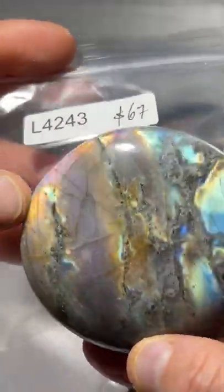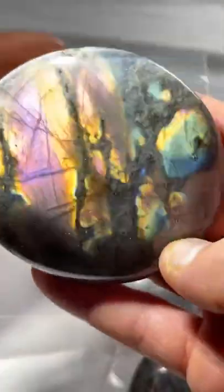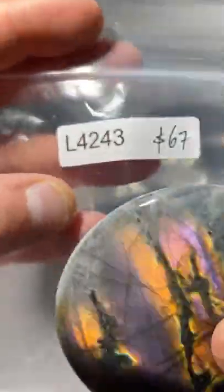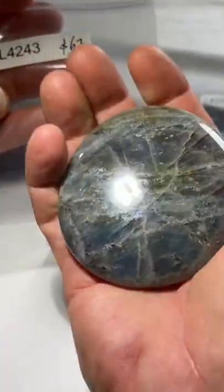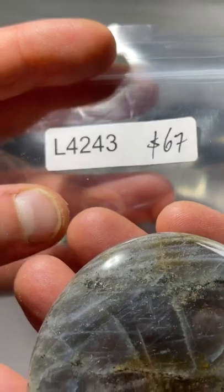Look at that. It's just like every time you turn it a different way. Look at these colors. Like, what is going on? That's just ridiculous. $67 here. Look at the size of this thing. Can't even put my hand around it.